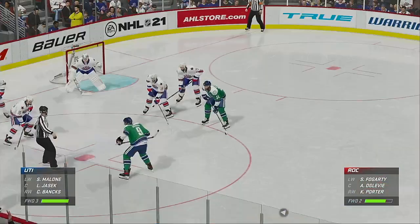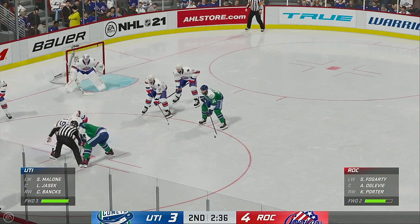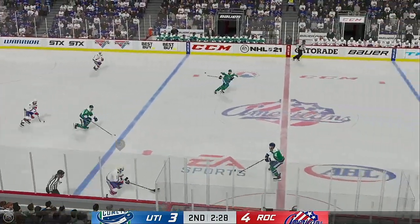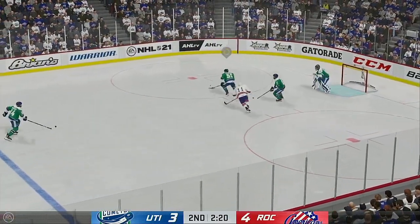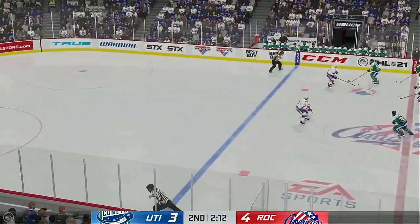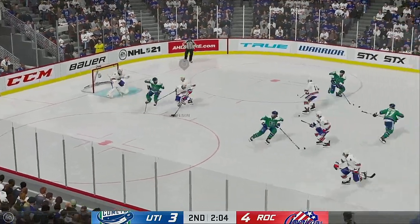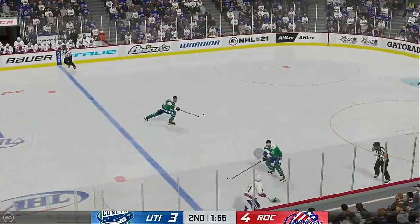The Comets have had no shortage of good looks so far tonight, but they still trail here as we approach the second intermission. The Americans win the draw, passes on over to Porter. The Comets have a hold of it in the defensive zone. Here they come up along the wing. They've got numbers. And now it's grabbed by Nelson. Rochester's in transition.